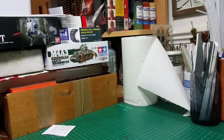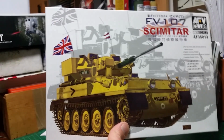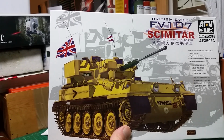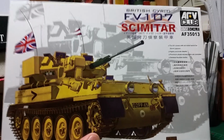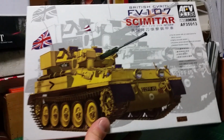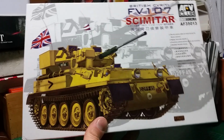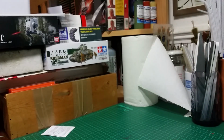This is one I only got in today. I haven't even opened the box. It's a Fees Scimitar. This is of the Desert Storm version. Again, if you want to get hold of one of these, the kit number's AF35013. But as I say, I haven't actually had a look at it. I've been told that it's a superb little kit, because I know Paul Bretland actually did one in the UN markings, and he heartily recommended it. So I thought to myself, well, I saw this one and snapped it up.